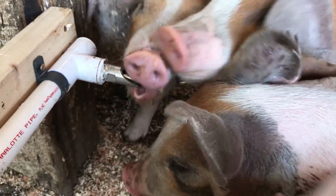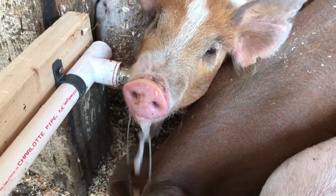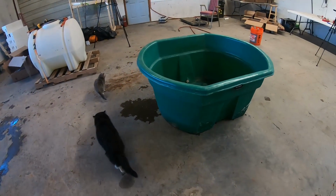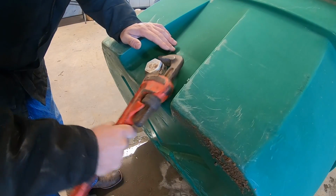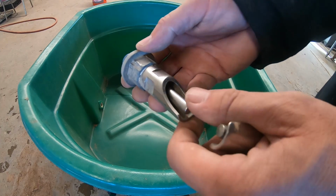Normally, pigs' water flows through pipes. Those pipes will freeze in the wintertime. So we're going to change things up and start using a tank for water for them. I happen to have an extra tank here, and we're going to outfit it for the pig's water usage. First thing is we need a plug in the tank, so it holds water. And then we're going to fit some pig watering nipples into the tank.